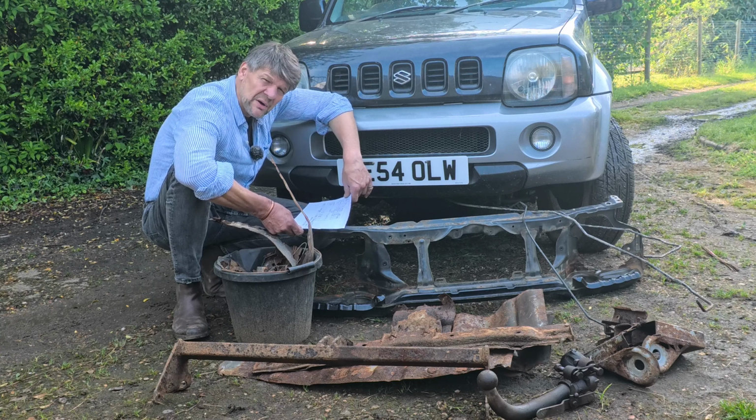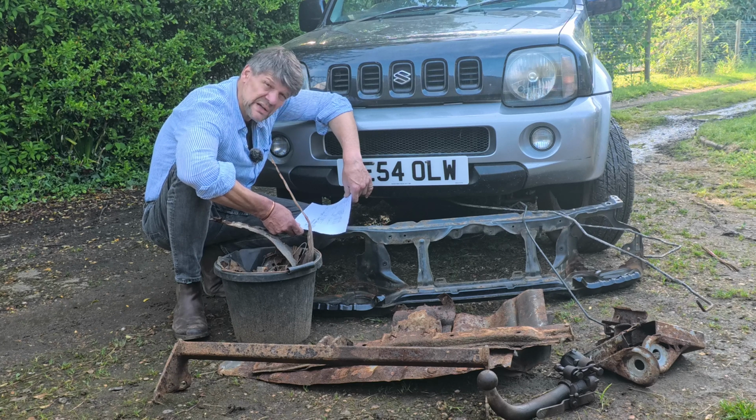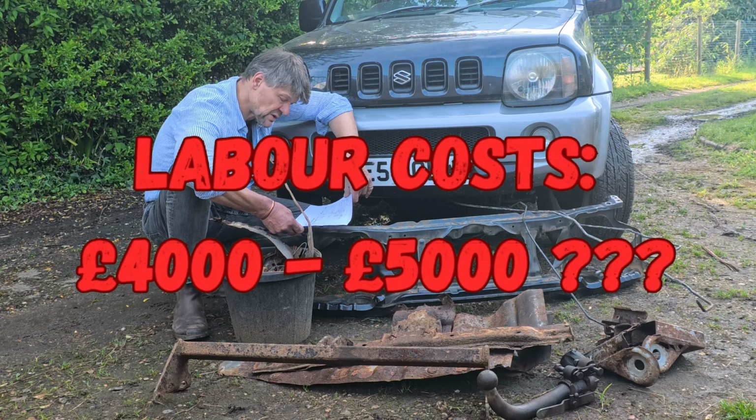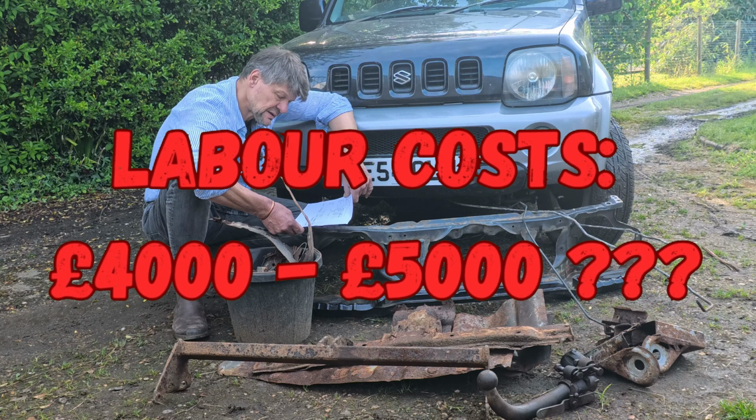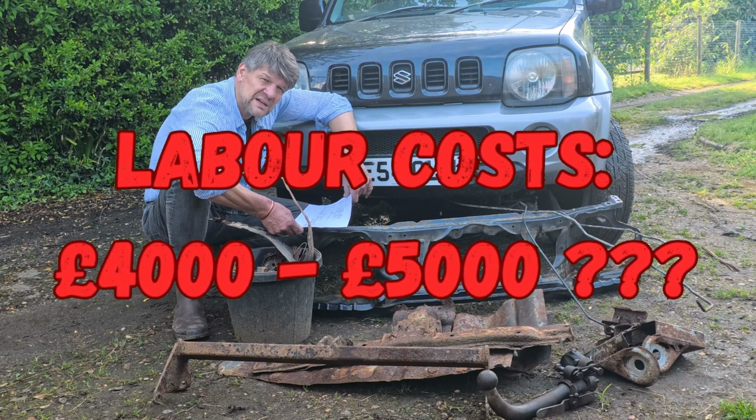Cost of labour per hour, £50. I had that in my head as a reasonable figure, and when I googled it, that is an average figure, £50 per hour. Based on a 10-day working week, or 2 weeks, that would be £4,000 in labour. Based on 100 hours, which is 12.5 days, so 2.5 weeks, that's about £5,000 in labour.